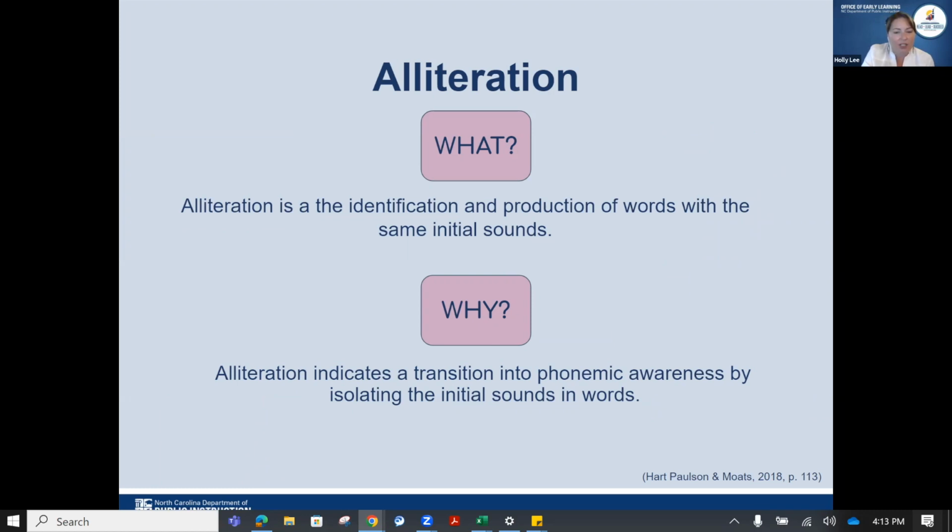Alliteration is another phonological skill. When we are using alliteration, we're either identifying or producing words with the same initial sounds. So, she sells seashells by the seashore, right? All those tongue twisters are great examples of alliteration. The reason we want to work on alliteration with young children is that it's another transitional skill to help them get to phonemic awareness by isolating that initial sound. So we're getting down to smaller and smaller units. They really have to listen for that singular sound at the beginning of the word.